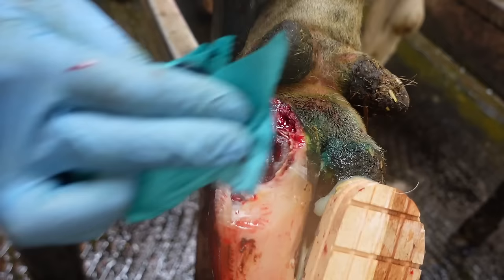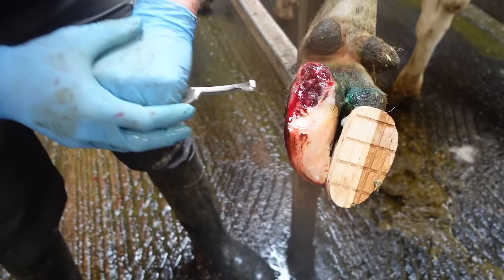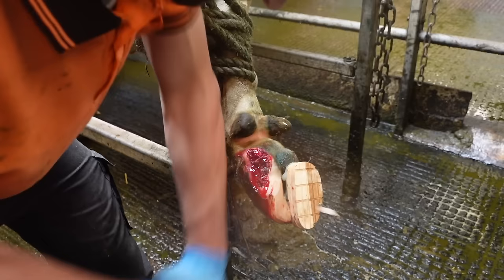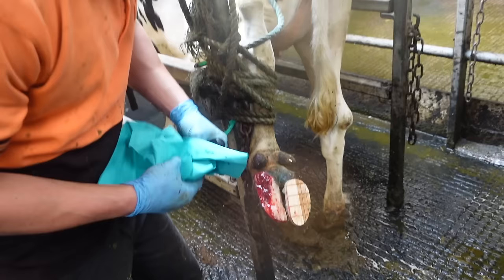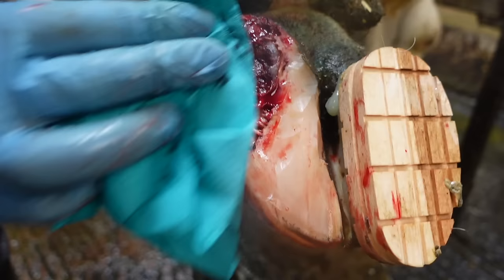So, still going down that part of the foot there. If it's not attached, it needs to come off. Expose a bit more. This can all just take the half down here as well. There we go. See the core in there, don't you? Yeah, it's all exposed there. That's all the flesh.